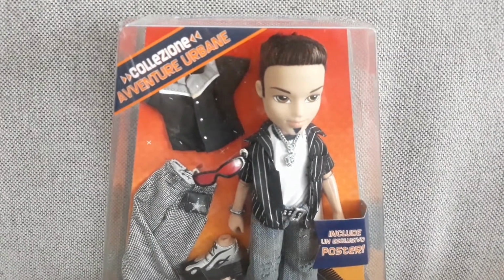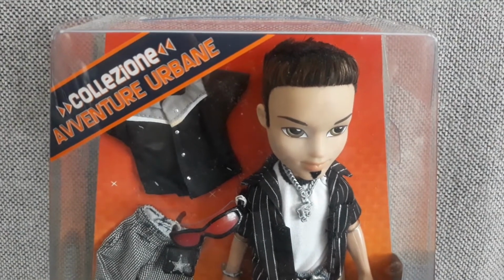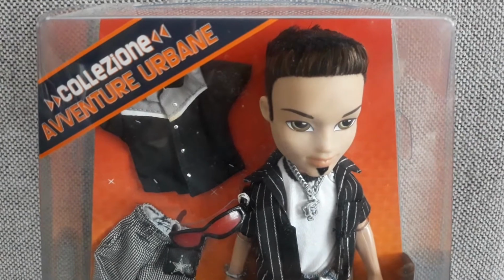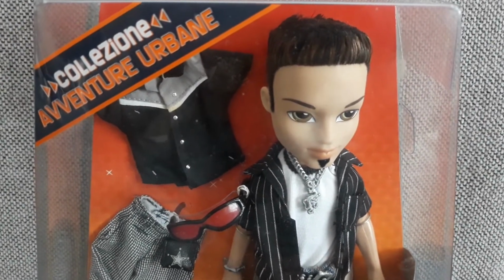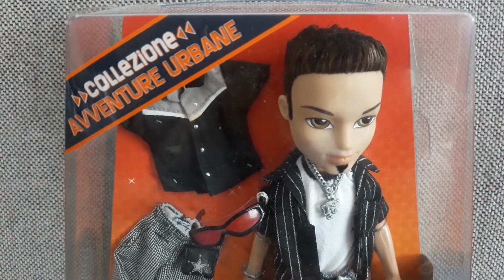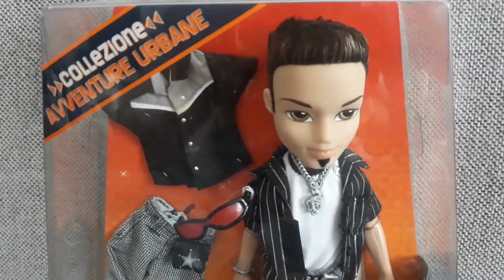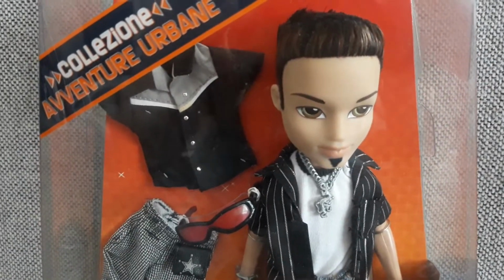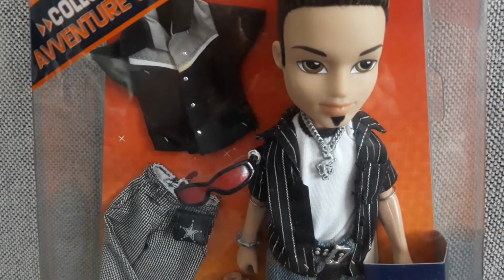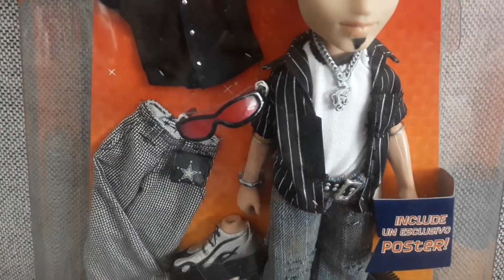Just a close up. His second shirt has like a stain. I really hope I can get it off. I really do. Because that was very sad and it wasn't noticeable in the pictures, so yeah, I'll do my best. Look how cool he is with that beard. I love that. Looks so cool.